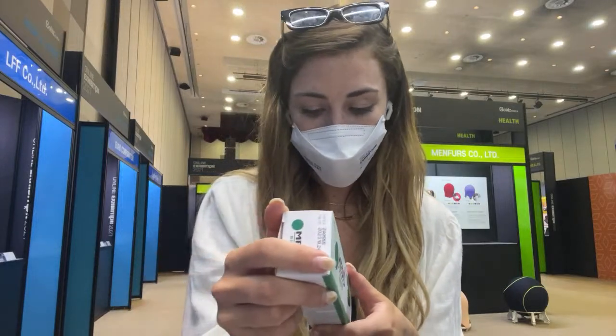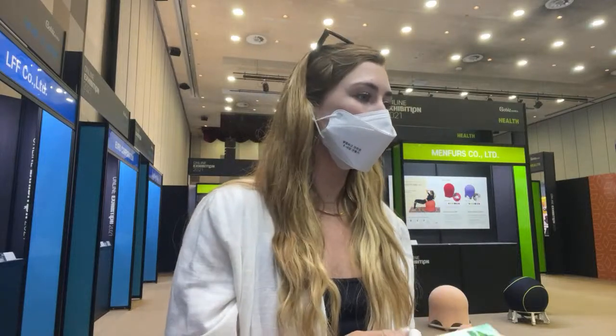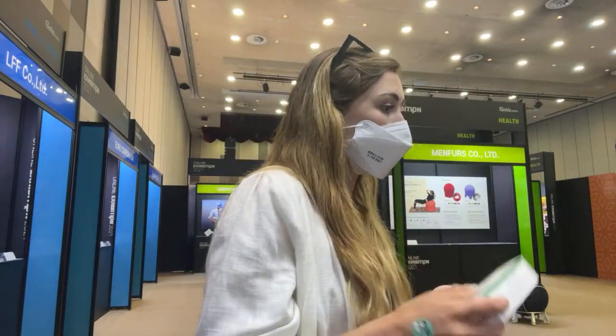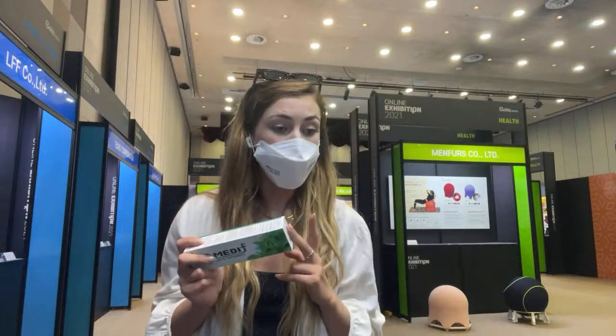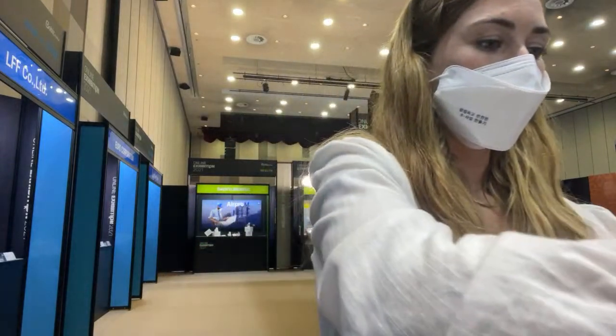It doesn't say, so I'm going to assume I don't think it has fluoride, because I think most natural toothpaste don't have fluoride, but they have tons of different kinds. They have a whitening one, they have a sensitive tooth one, and they have a children's one. Very neat. And once again, this is by the brand Medif. Okay, moving on.